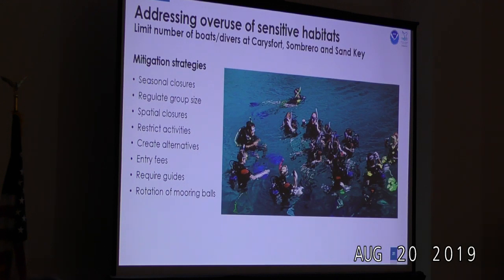limiting the type of activities that can occur in an area. One of the things that's become very, very popular in many locations around the world is creating these little tags that you have to buy, so an entry fee, so that only people that are buying those tags can go into those particular areas. And that not only has the benefit of reducing how many people are going to go in there, if you then take that funding and use it for conservation activities, you have a secondary benefit to it.